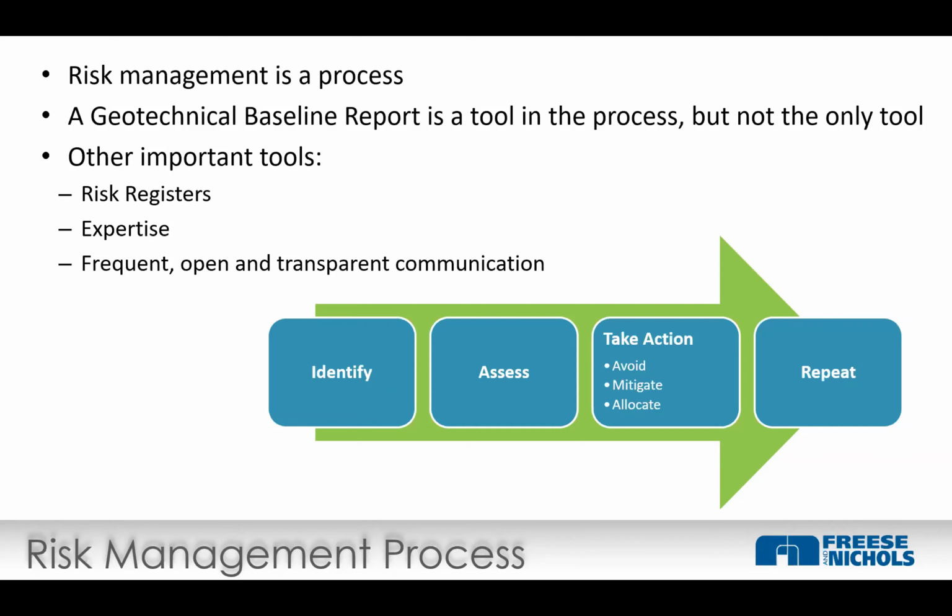A baseline report, we'll talk about that a lot today, is a tool. It's not the only tool, and it's not a magic bullet, right? You need to use the tool also effectively. Hammers like to find nails, right? Hammers don't do very well when they hit a screw.